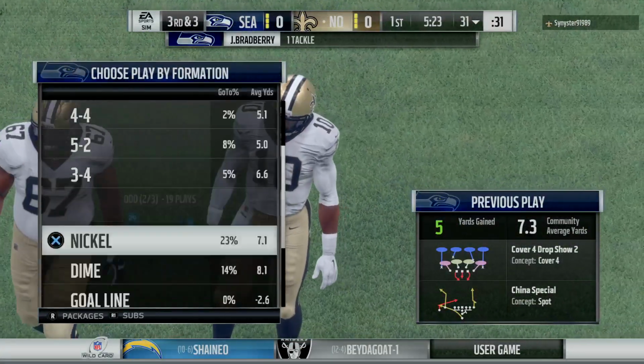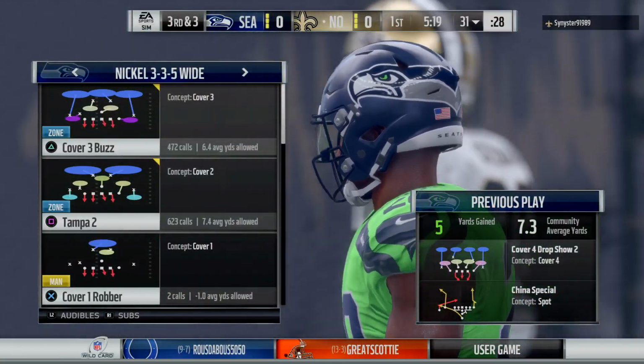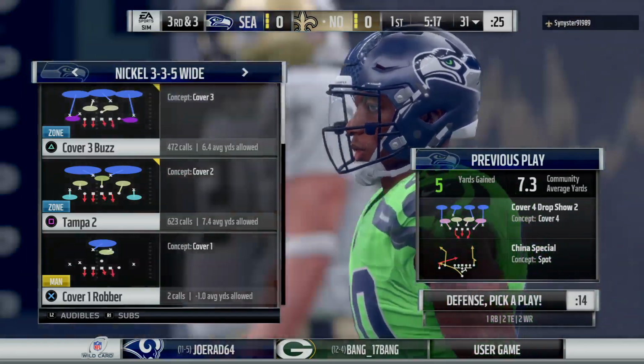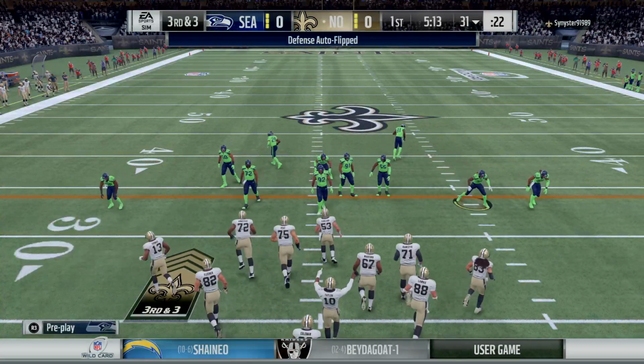Everyone's got to be able to catch the football. Doesn't matter what position you play, but if you're on offense, be aware, the ball may come your way. Third play of this opening drive as they're looking at a 3rd and 3.